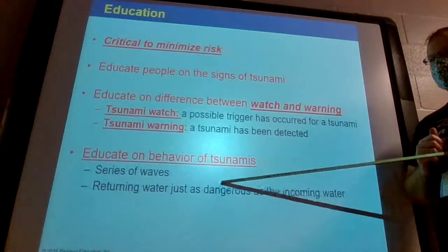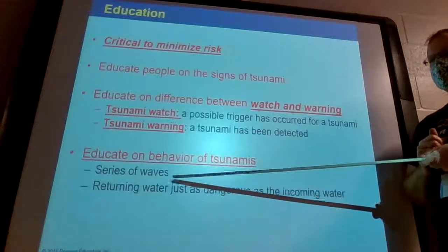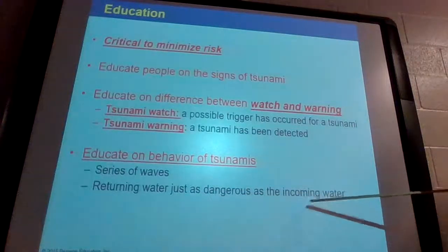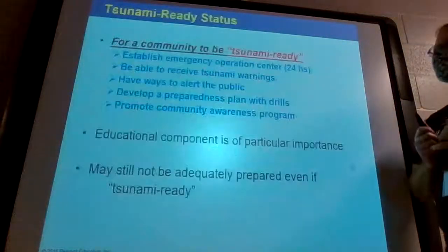Educate on the behavior of tsunamis. That it's not just one wave, but multiple waves. Returning water is just as dangerous as the incoming water. That means the wave going out can cause you just as many problems as the wave going in.